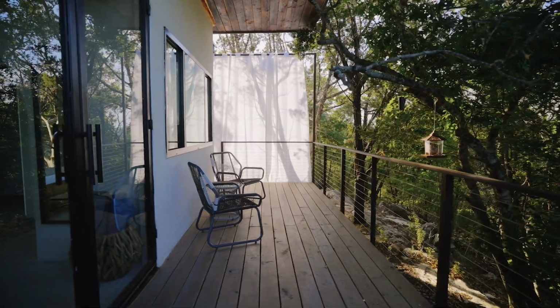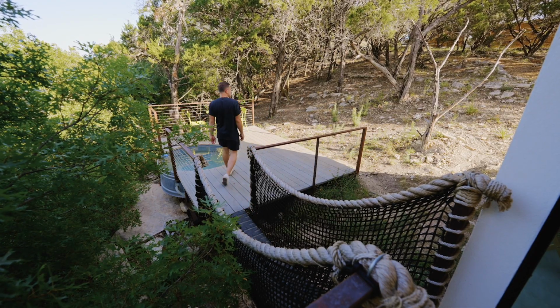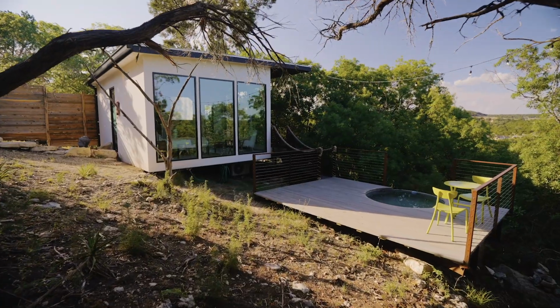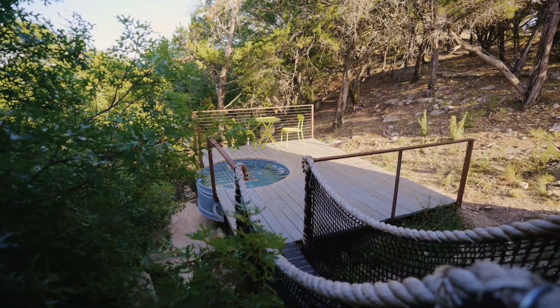Walking out of that, one of the most fun things about this Airbnb is this rope bridge you can walk down and into your other deck space. I love the rope bridge. I love the design. Really cool. I love how they connected these two deck spaces with this rope bridge. And then you have this other deck space.